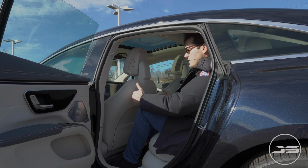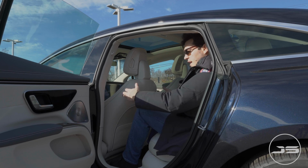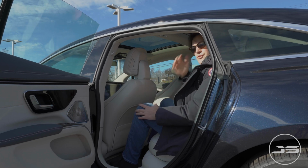Like, yes, I have enough knee room. You know, I have my seat set up like when I was driving, and I'm 6'1", so yeah, there's a good amount of leg room, but I have little to no headroom.